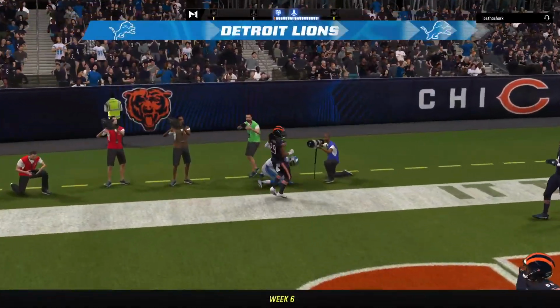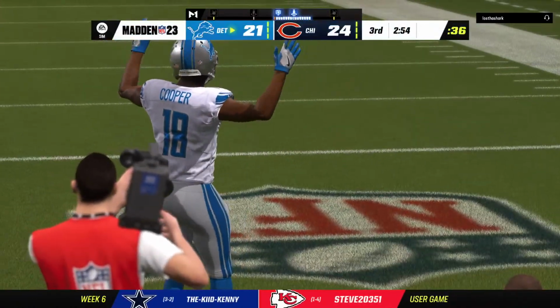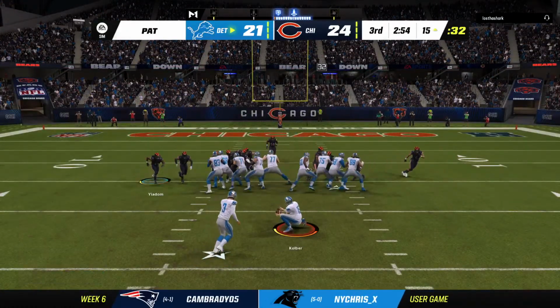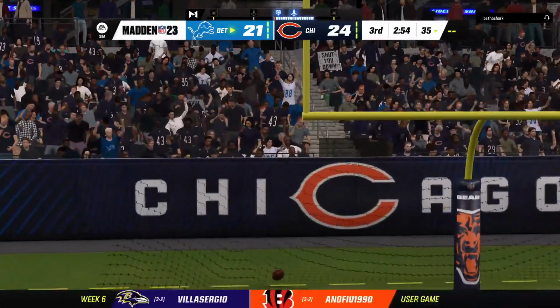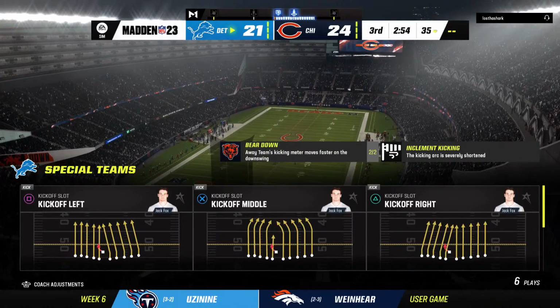He's got his man. It's caught for a Lion touchdown. Amari Cooper, a 15-yard touchdown grab. And the Lions have got it back to within a score. And this is no good. It's a missed extra point. Boy, in a tight game, how important might that turn out to be here as the second half rolls along?